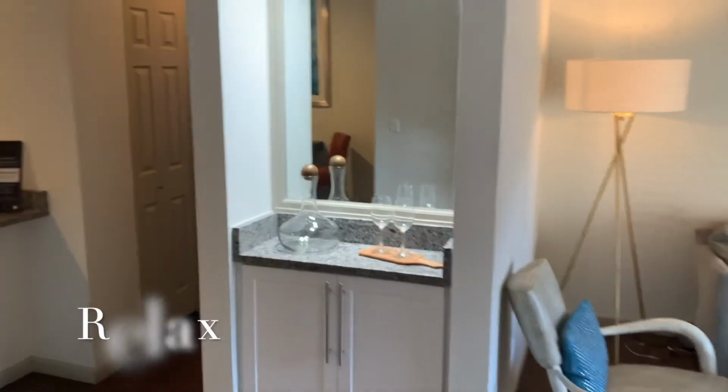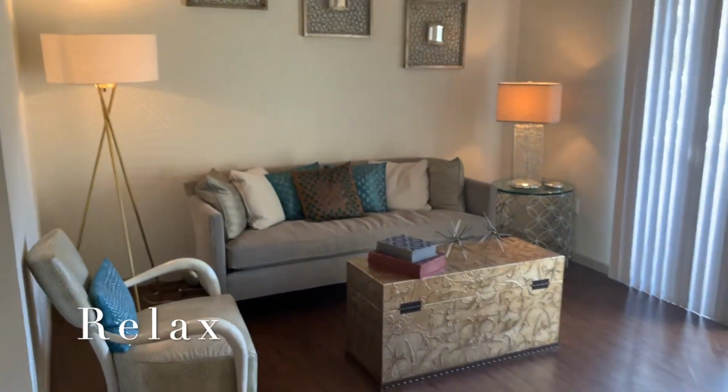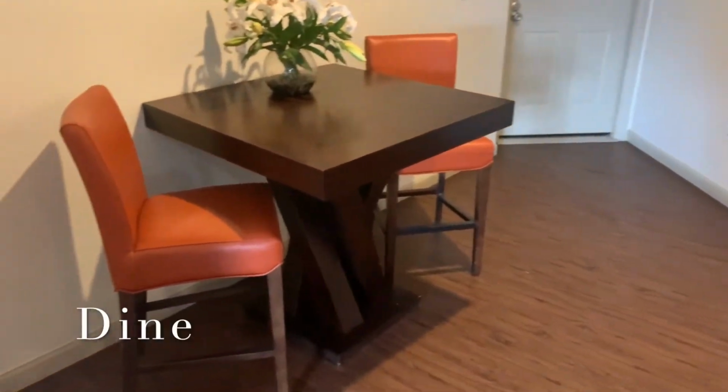Welcome home. There is a small bar area near the living room. Relax. The living room has dark wooden floors, a fireplace, and a sliding door to an enclosed patio. The dining area is right off the living room and kitchen.